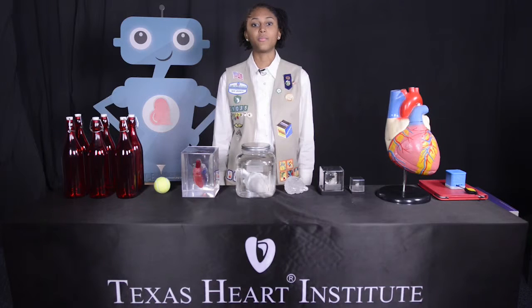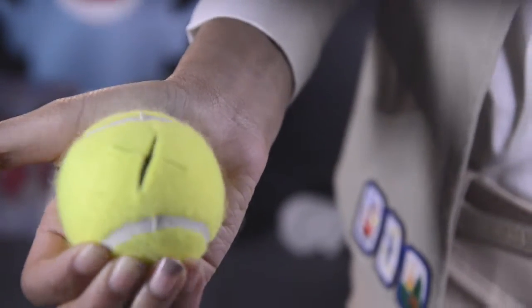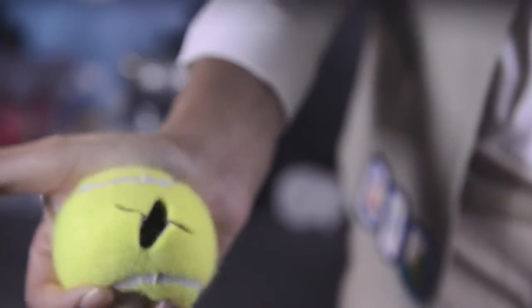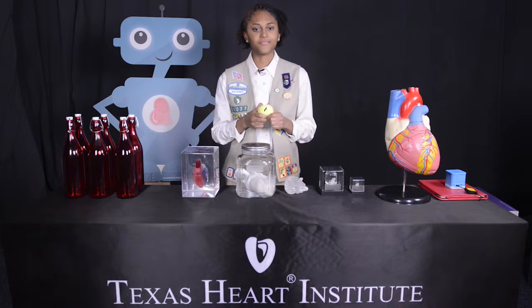Our heart is like a one-way pump that has a very big responsibility. It must pump blood through your body 24 hours a day, every day, for your entire life. This ball illustrates how the heart keeps blood pumping in one direction, with the help of valves, much like you see in a car engine.